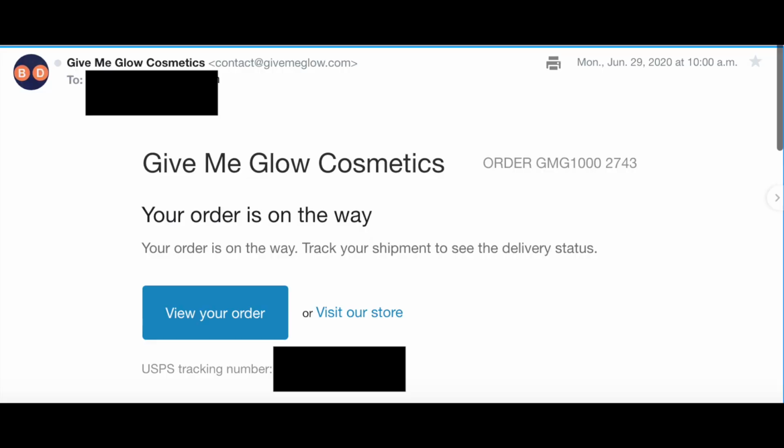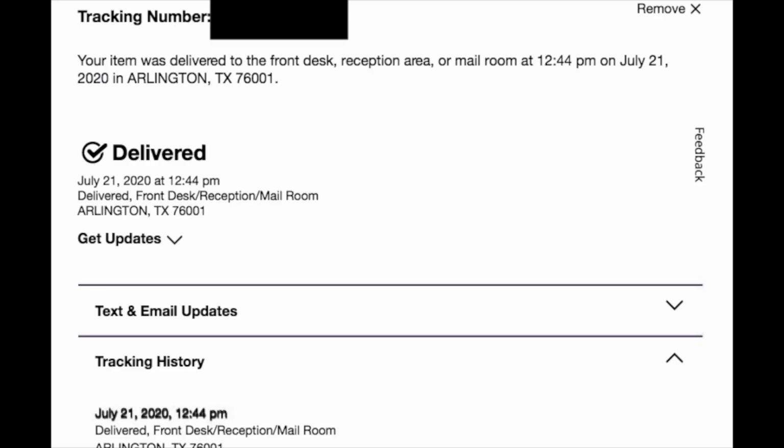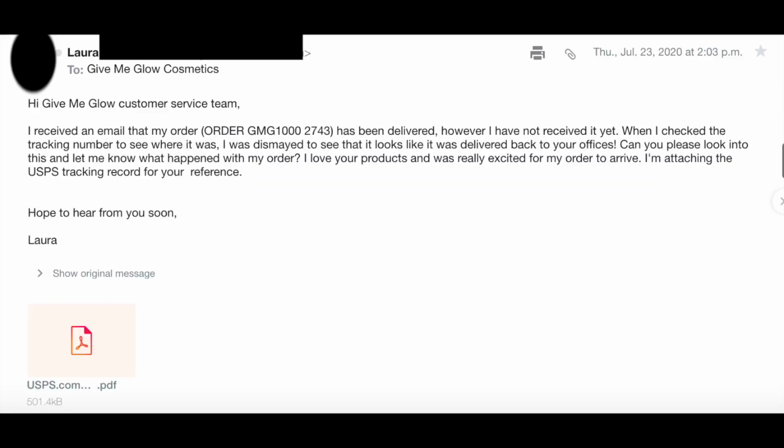I got a notification a couple days later that my order had shipped, going to my parents' address. Then I got an email saying that the order had been delivered, but it hadn't arrived. The tracking number said that it was actually delivered back to their offices. So I emailed customer service and said, I ordered on this date, I'm attaching my confirmation. Shipping said it went out fine, and then it said it was delivered, but it was delivered back to your offices.